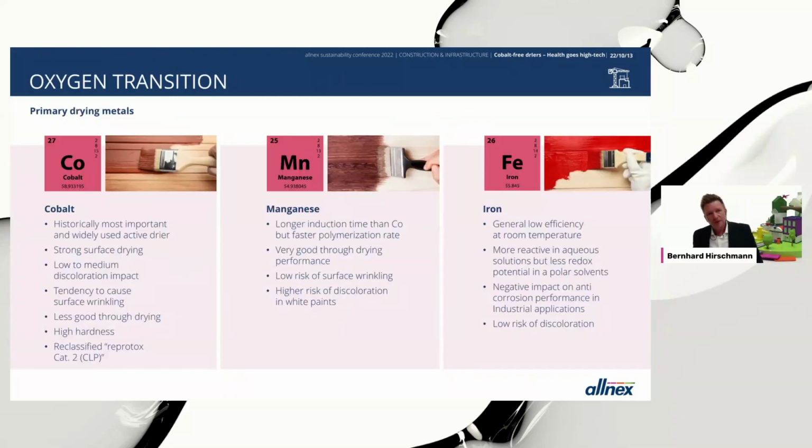Well, let's talk a little more about the oxygen transition and how the oxygen does get into the paints. We have a categorization of driers, which follows the periodic table of the elements. We have to look to the right place of the table of the elements, where we find all the transition metals. And there is a variety of transition metals. However, I focus on the most relevant here. And yes, you see the cobalt immediately popping up. Why? Because cobalt historically and still is the most important and widely used primary drying metal.